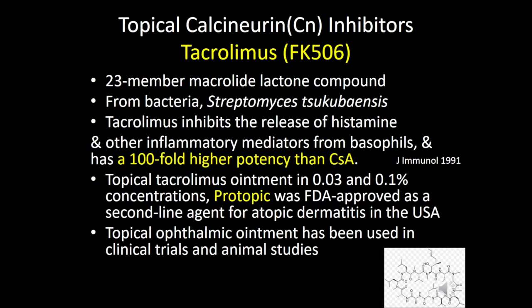So in Taiwan, we don't have a topical tacrolimus eye drop. We only have the topical dermatological tacrolimus ointment for topical dermatitis. So many years ago, we considered that the topical dermatological tacrolimus ointment may be useful for this patient, because this patient has atopic dermatitis, and also has a very severe vernal keratoconjunctivitis.